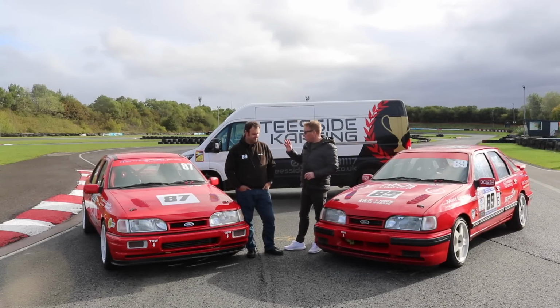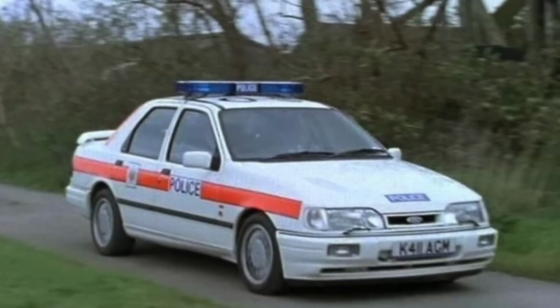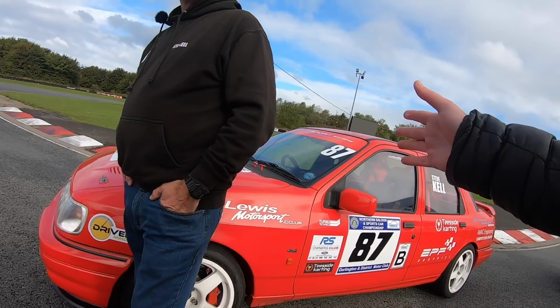I did do a video on the Sierra about a year and a half, 2 years ago. It was just a shell, wasn't it? It wasn't even rolling. This is an ex-police Sapphire Cosworth. Yep, genuine Cosworth 4x4. So it was just a painted shell. You'd just got it back from the paint shop when you did the video. What do you do with the cars?